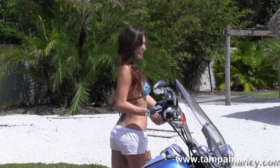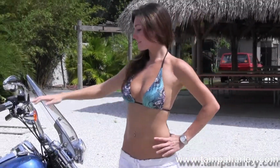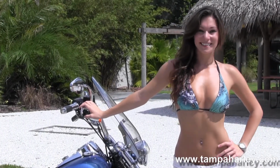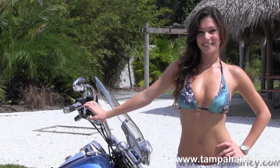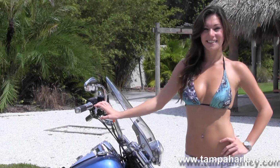Here at the world-famous Tampa Harley-Davidson, all our bikes are fully serviced and safety inspected. We take anything on trade: import motorcycles, cars, boats, campers, RVs, property, guns, you name it. We take it as long as we don't have to feed it. We're rated number one in customer service and have over 200 pre-owned bikes in stock. We ship used bikes anywhere in the world.